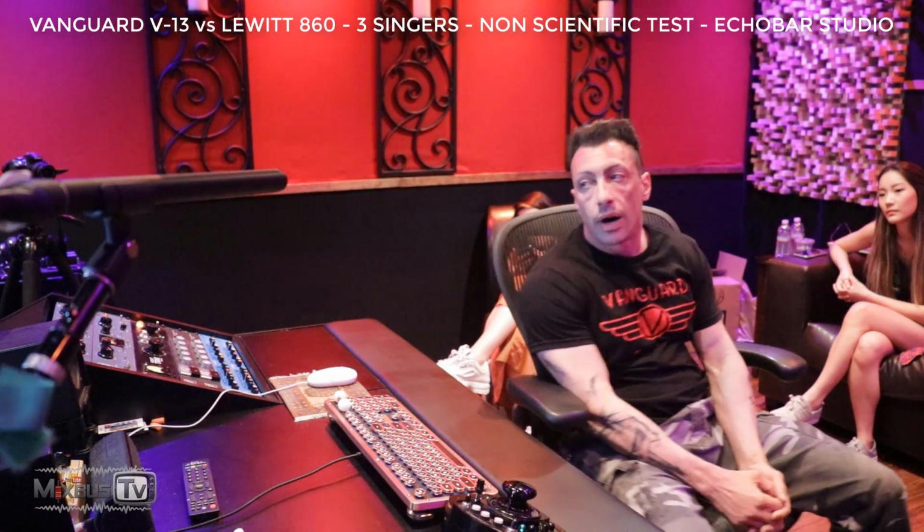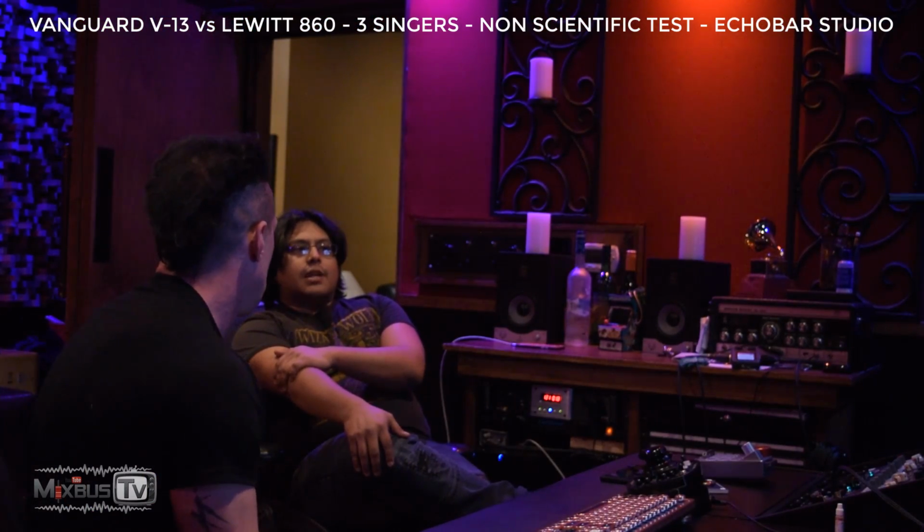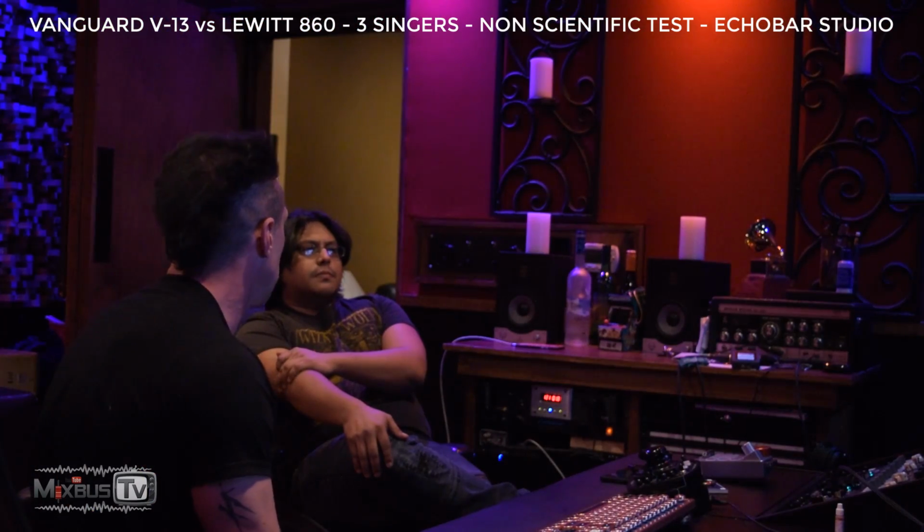More detail on the Vanguard, less mid, but also less honkiness. On the Vanguard? Yeah. In comparison towards the Lewitt. What are the attributes on the Lewitt? The Lewitt has got more low end. I would say even too much. So I would back her off a little bit. Or use a high-pass filter? Yeah. It's got a nice mid, the Lewitt.